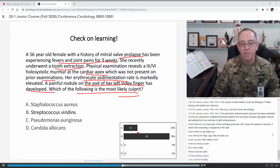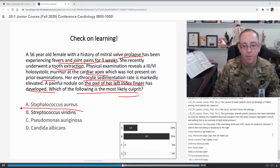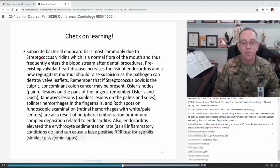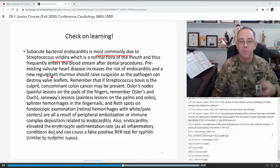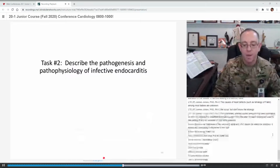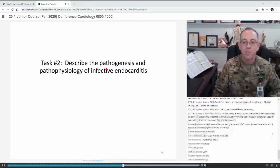So a majority of you picked the right answer, strep viridans, right? So subacute bacterial endocarditis, most commonly due to strep viridans, living in the mouth, and that's the most common cause. And this explains the rest of that for you. All right, so let's jump into the pathogenesis of infective endocarditis. What is the problem here?